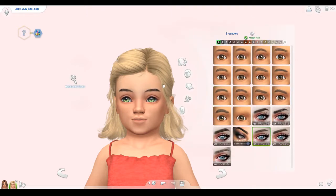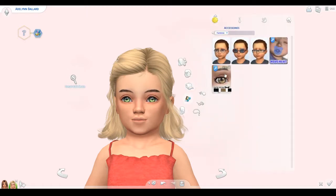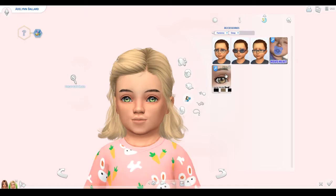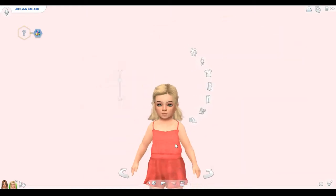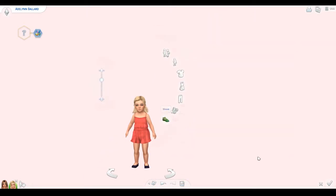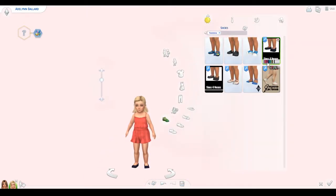Okay, give her some eyebrows. I kind of want them to not look so surprised. And I love giving my toddlers little eyelashes. I think it's so cute. So we're going to go ahead and give her some eyelashes. And I'm just going to quickly edit her outfits. I'm pretty cool with that as her everyday. Let's just go ahead and change.